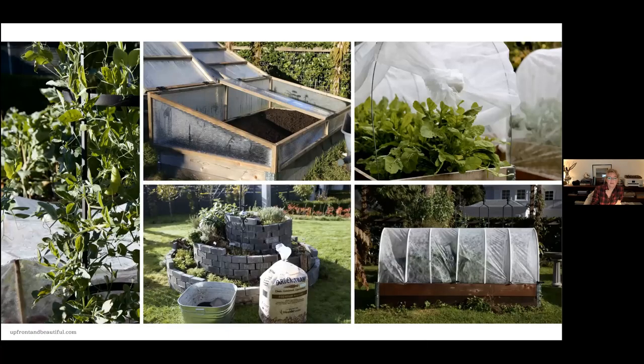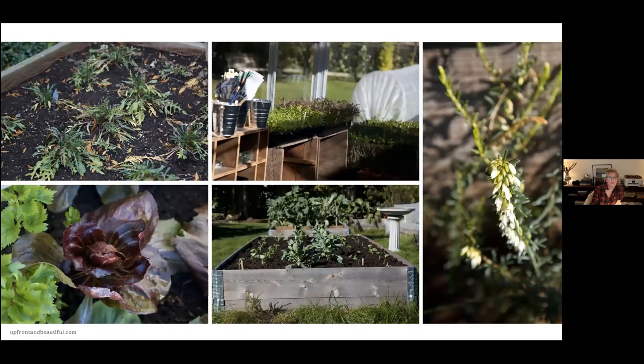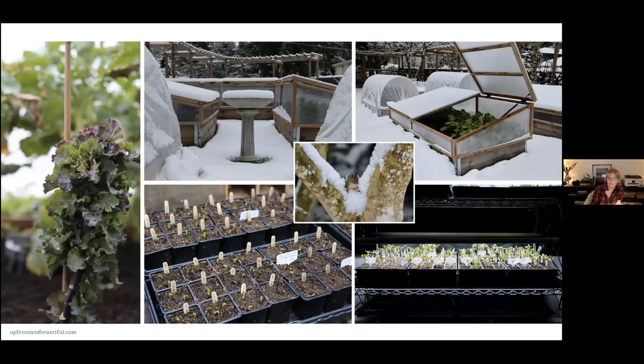I'm running out of time here, so I'll just scroll through some pictures of our winter garden. We put a cold frame in November, put some hoops up in October. We had a hard frost October 23rd. Very late planted seedlings. I got some things in the ground, and this is what it looked like just a couple of weeks ago. We had a big snow. I still had some rapini, and Spot, my squirrel, came to say hi.